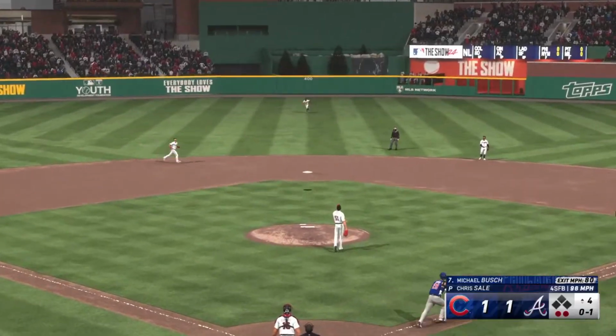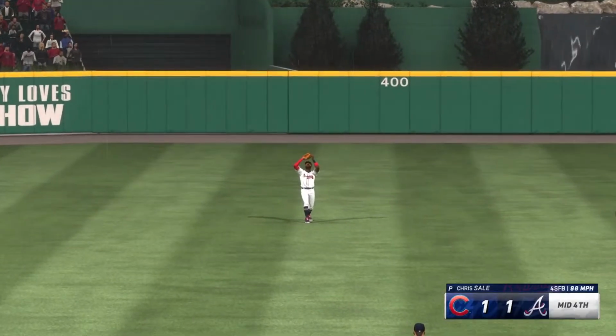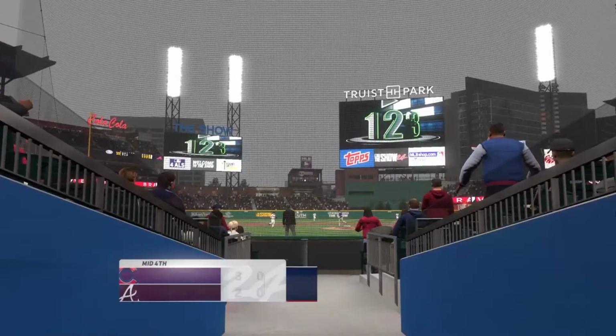Here's a high fly ball out to center. Harris has a beat on it. And that is that. We go to the bottom of the 4th, tied 1-1.